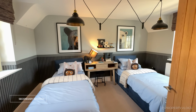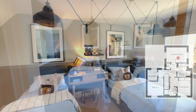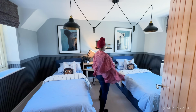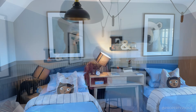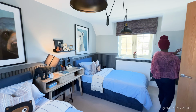So I'm going to go off what I'm seeing. I'm seeing that this could easily fit a king size bed. If you can fit two twin size beds, just squeeze them together, you're going to have a king size bed. So you have a large bed in the middle and two bedside tables either side, or the way they've done it. And even with the two separate twins, there's so much space to maneuver around. And I think the wardrobes will go on this wall.